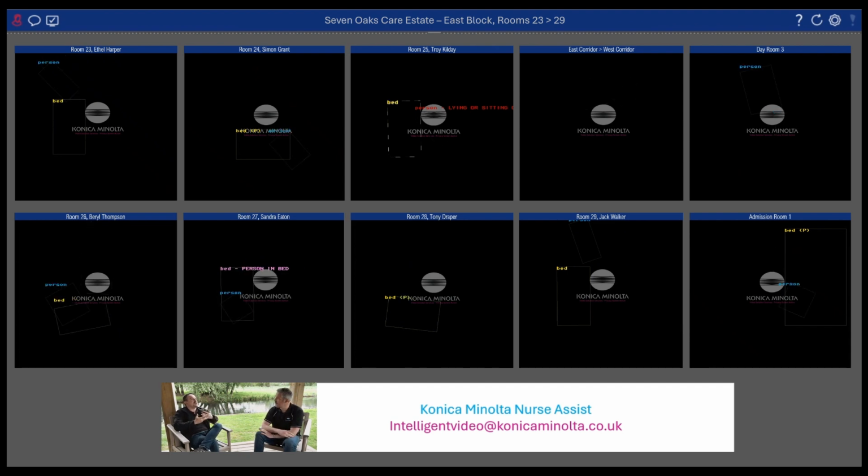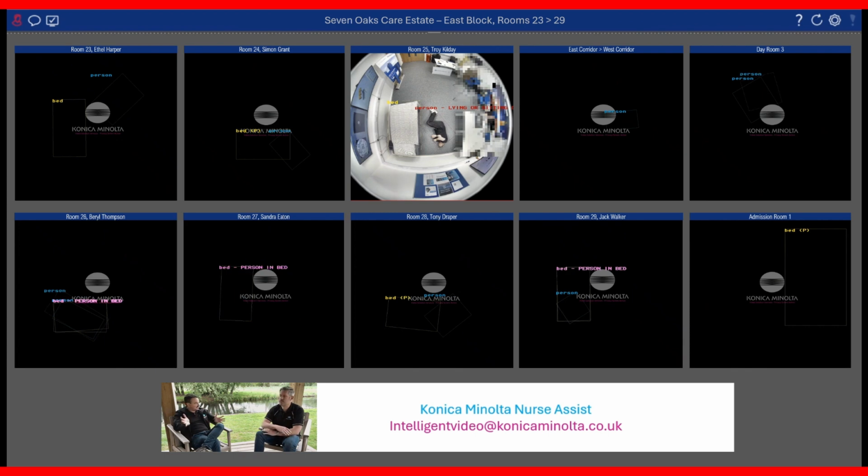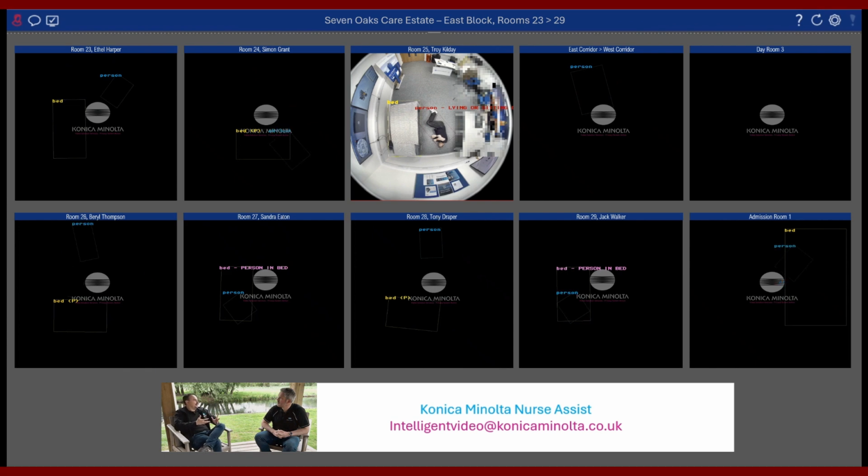And that's a really good point, the integration and that notification. So although we've shown on the screen before, you get the red box, the video then goes live, and it's the only time that the video goes live as well, which is why we're okay with GDPR and the privacy protection. You don't get to see it at any other time, you don't get the audio at any other time, you only get it there. But what if I'm not in front of that screen at that point in time?